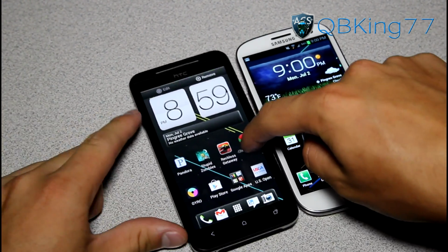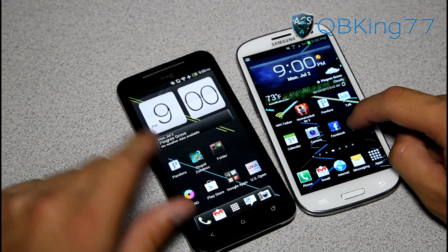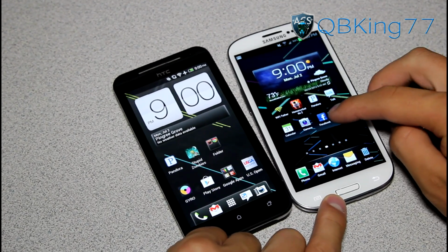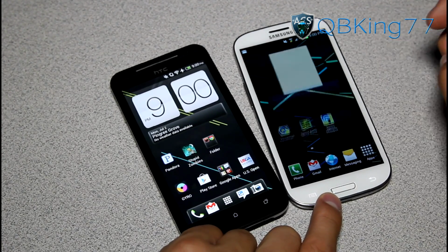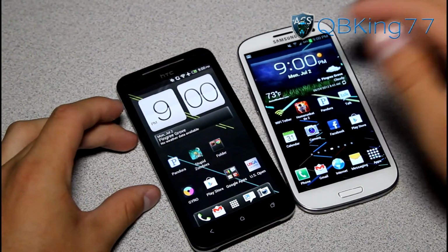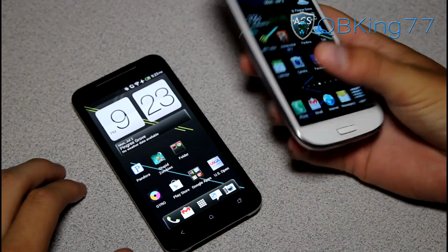Although one thing I also like about the Sense is when I go ahead and press on an application and drop it on top of another one, it creates a folder for you. It does not do that on TouchWiz. I don't understand why they got rid of it, but it does not do it. It just doesn't create a folder. You have to go the slow way, press and hold on that home screen, and you can add to home screen, add a folder, not a page, sorry. But you just hit add folder, and that's how you do it. You can't drag apps on one another. So give the edge to the EVO 4G LTE there.